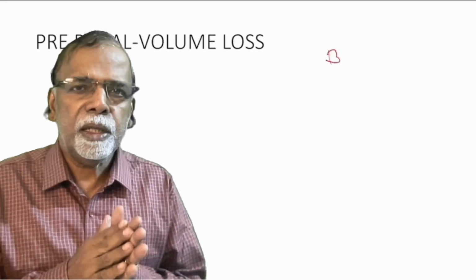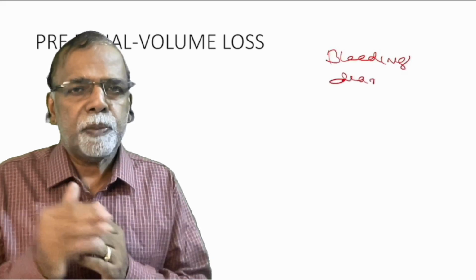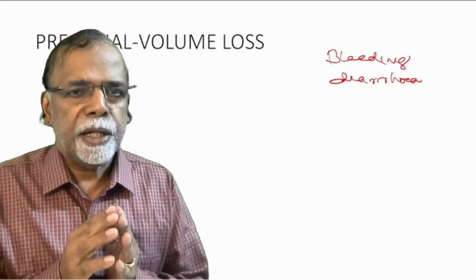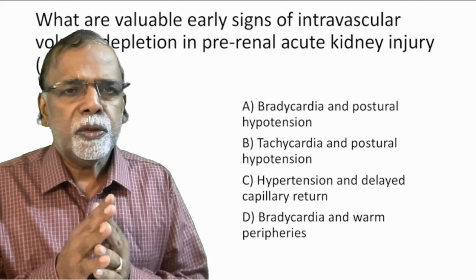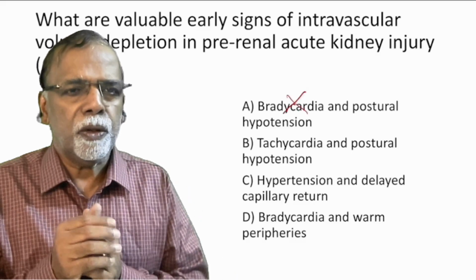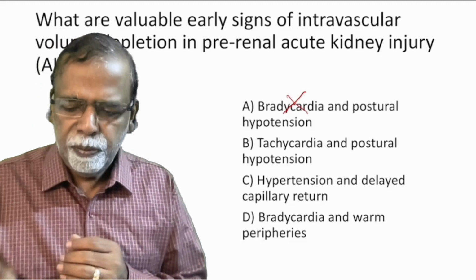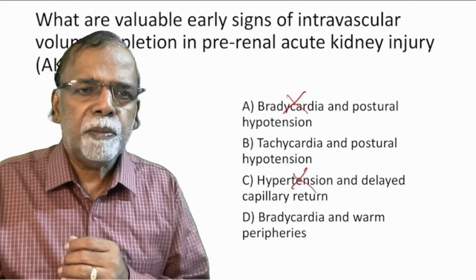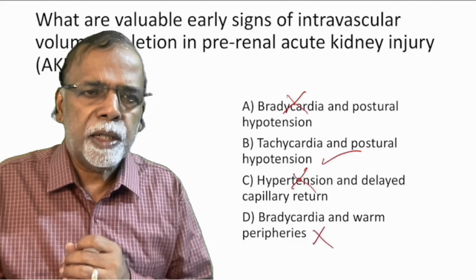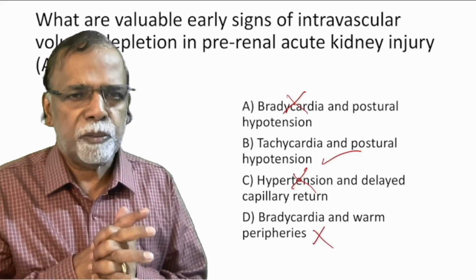Now the question is, what are the early signs of intravascular volume depletion when you are suspecting pre-renal acute kidney injury? Options are A. Bradycardia and postural hypotension. Of course, whenever there is hypovolemia, you will not get bradycardia, so that option is wrong. Tachycardia and postural hypotension. Any patient with postural hypotension and tachycardia, you should consider the possibility of volume depletion.